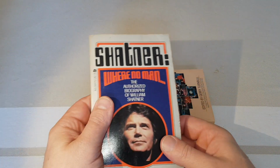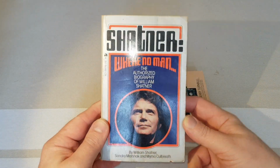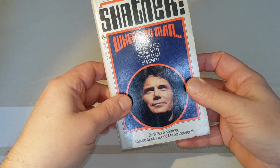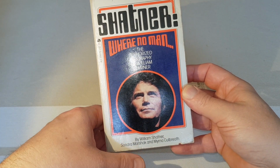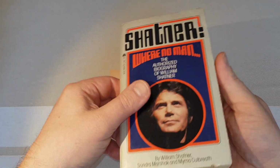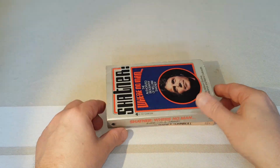Now this next one from Ace is the authorized biography. So it's not an autobiography, it's the biography of William Shatner. So Shatner obviously helped out with this, but it was finished off by Star Trek luminaries Marshak and Culbreath, who had written some of the Bantam paperbacks. So this one came out in 1979. Quite a nice 70s jacket, that one.